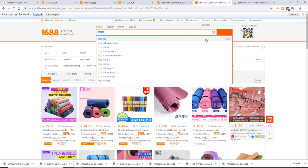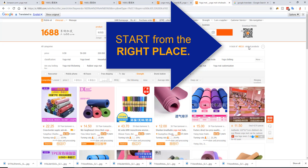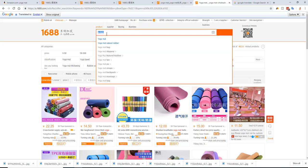Now you know your search result is correct. Always start from the right place. If you're spending your time looking for things, but you're not even looking at the complete data, then you're wasting your time. So keep that in mind. Always paste the Chinese characters into the search field. Now we know how to enter the keywords. Let's start the steps of finding factories on 1688.